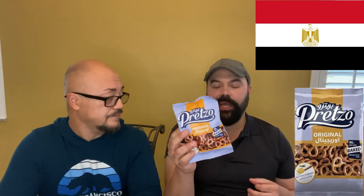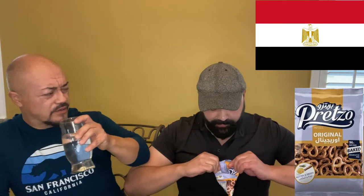So if you're having a stomach ache, go for the pretzel, original butter and herbs. And this is 100 calories per 25 grams, which I think the whole bag is. I think so. And they're baked. It says it's 96% fat-free, baked, preservative-free, 100 calories. The pretzels are usually baked. Yeah, they're usually baked.